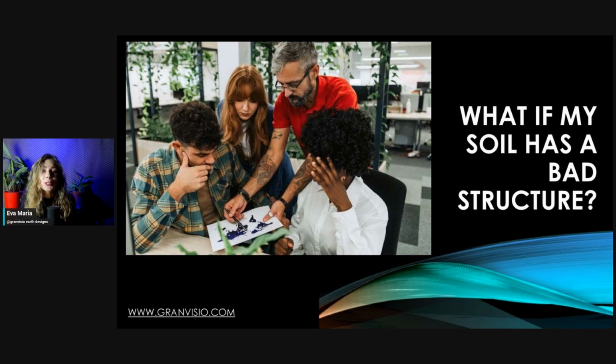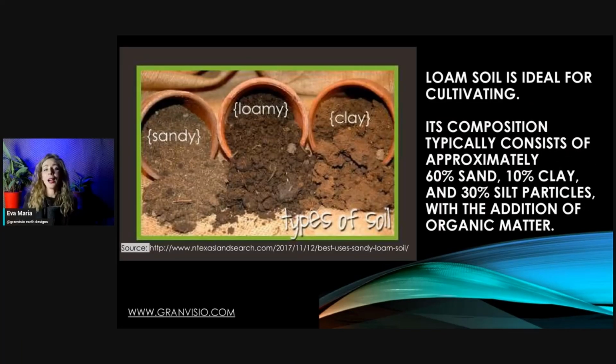So, does it mean you have a big problem if you have sandy soil that lets water run off too quickly, or if you have heavy clay soil that is too compacted and doesn't infiltrate much water? Does it mean you have to move somewhere else where the soil is nicer? Well, in gardening, we hear that the best soil is loam, so the perfect mix of sand, clay, and silt.